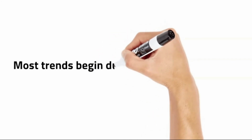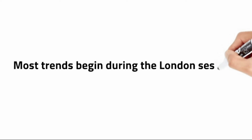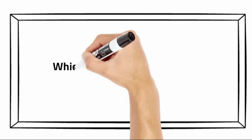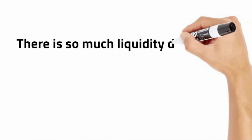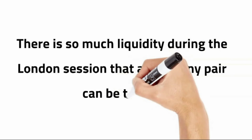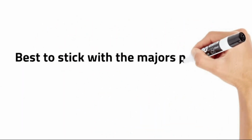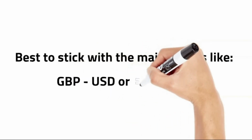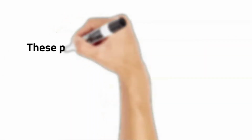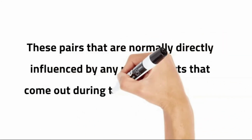Volatility tends to die down in the middle of the session, as traders often go off to eat lunch before waiting for the New York trading period to begin. Which pairs should you trade? Because of the volume of transactions that take place, there is so much liquidity during the London session that almost any pair can be traded. Of course, it may be best to stick with the majors pairs like pound sterling to US dollar or euro, USD.